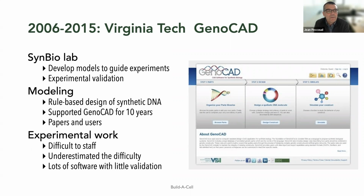group. The initial plan was really to have a research group that would have both computational and experimental activities. On the modeling side, most of what we did, the main project that we worked on was the development of a BioCAD tool that was called GenoCAD. We got NSF funding, and that was a web-based application.